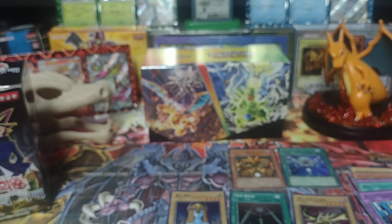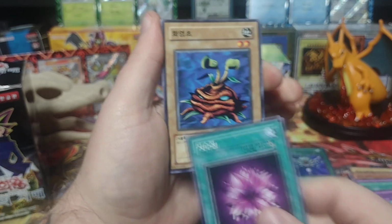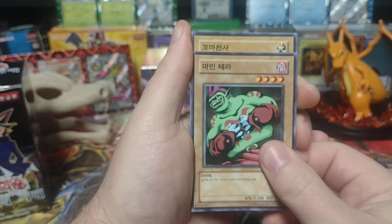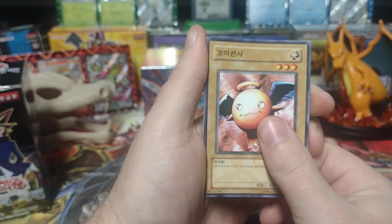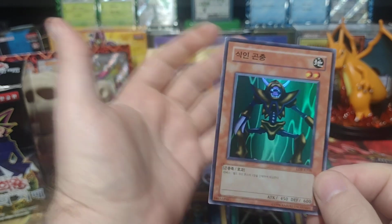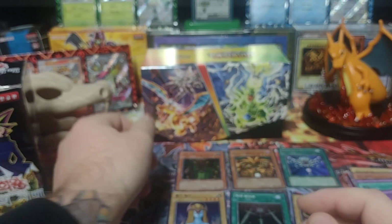Let's see. Celtic Guardian. I'm trying to think, man, of all the other super rares that are in here, but I just cannot think of what they are off the top of my head other than that. Firegrass. Petite Angel, and hopefully this next one will be either Raigeki or Celtic Guardian, but we get Man-Eater Bug. Okay. Not a bad one. Actually, a pretty decent flip effect for the time. So we did end up getting it.